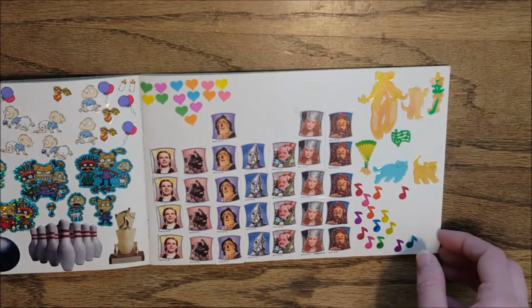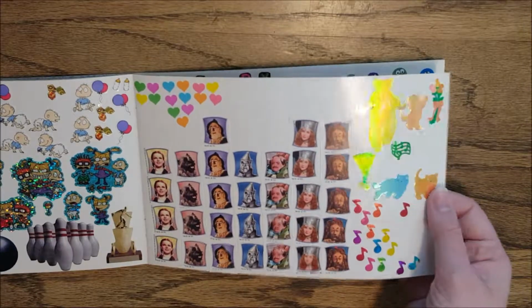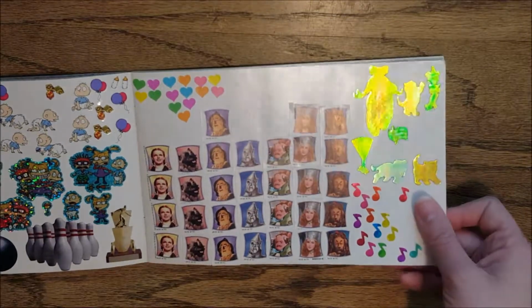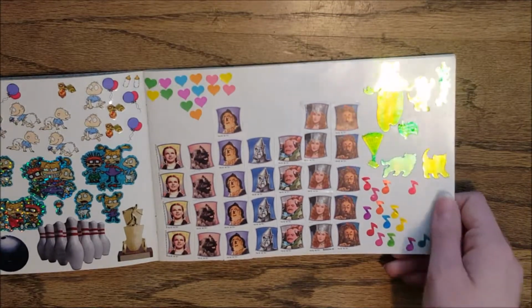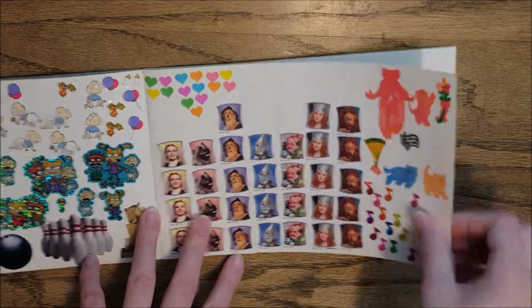This is where you see what an insane collector I am. I really like these holographic ballet slippers and kitties and fancy things. And of course these colorful music notes, which I think I must have kept going back and poaching because there's such an awkward space here. I feel like this used to be filled up and I'd be like, oh, I need one of those.